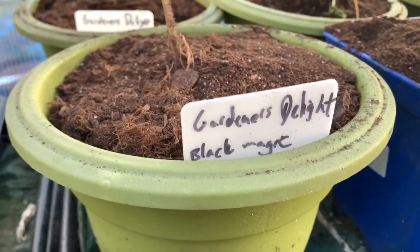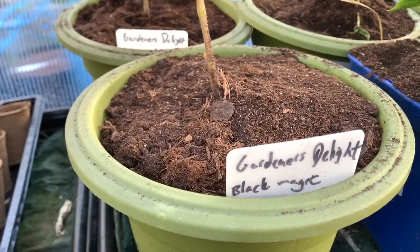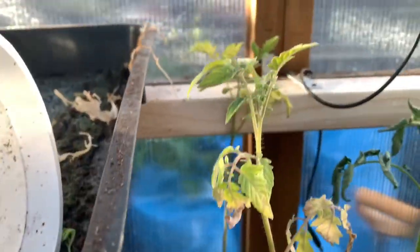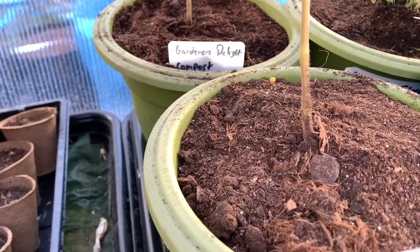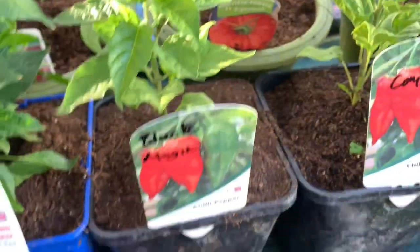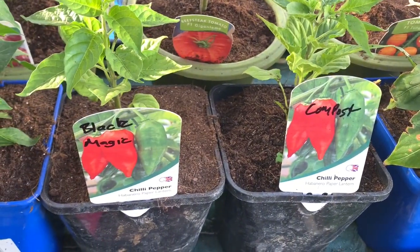So here we go, where we've repotted some of the surviving Gardener's Delight that were originally grown in the normal compost. I've done a Black Magic one, and I've also done a normal compost one. Both of these were planted on the same day, they're from the same pack of seeds, and they grew in exactly the same conditions. I've also tried this with 2 chili peppers that I bought as well. Again, they came from the same part of the garden centre, and we've got a habanero, paper lantern in compost, and one in Black Magic.